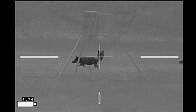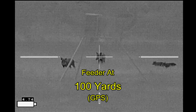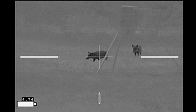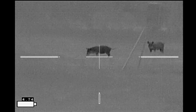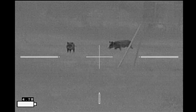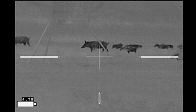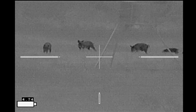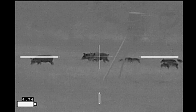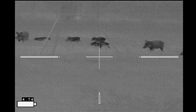The winds are actually quite calm, and we're back in the woods, and our scent should not be getting to them. At this point, we're still hoping to get the hogs back under the feeder and try to drop more than just 2 hogs with the opening shot. Here we go. So I think maybe the hogs are coming back in this time. And then they appear to be walking past the feeder, possibly leaving off to the left.